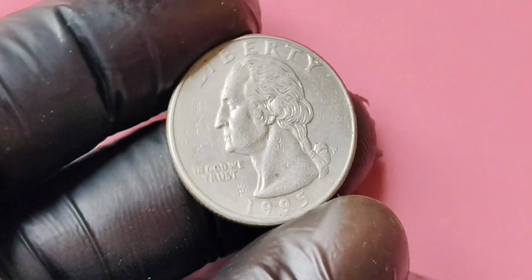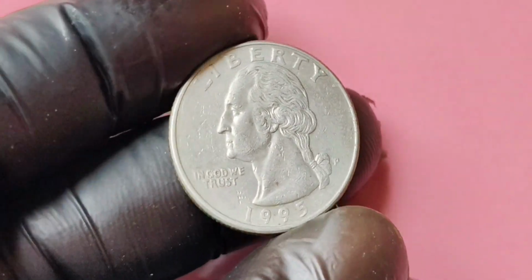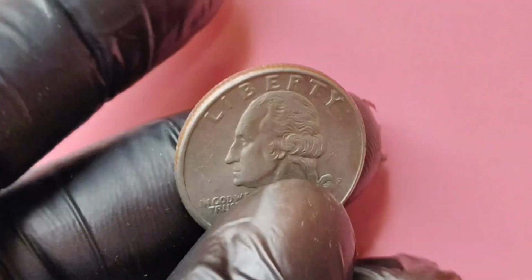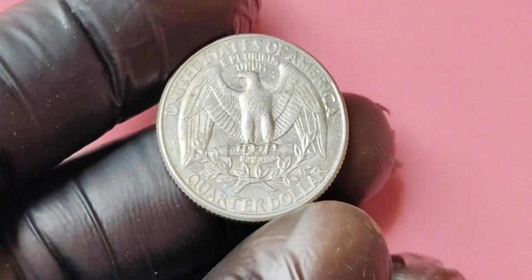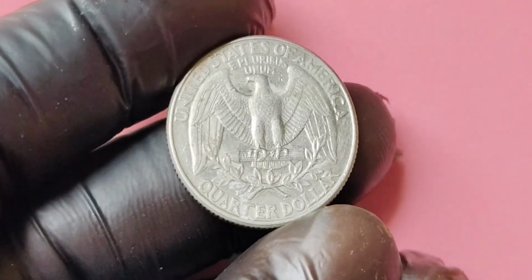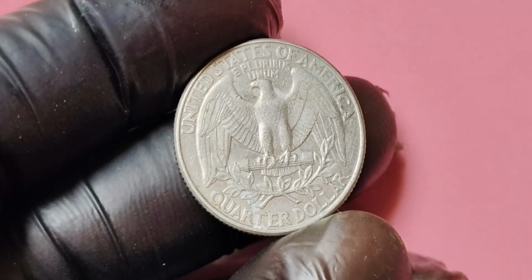The particular characteristics of the error include subtle differences in the details of George Washington's portrait and the surrounding inscriptions. The 1995 P Washington quarter with the error is a real gem for collectors.